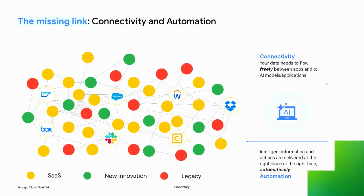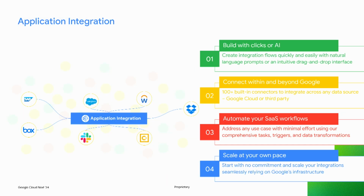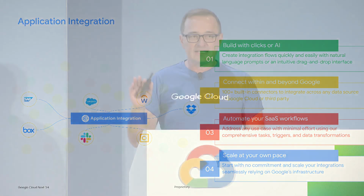So the missing link to solve this problem is connectivity and automation. Connectivity is needed in order to be able to talk to all these systems of record. Intelligent information and actions are delivered at the right place, the right time, and automatically. This is how you can solve this problem. So we'd like to propose a platform approach. We can take our application integration product from GCP and put it in the middle between all your applications. And then you can build with clicks, and we're going to show you soon how you can build with AI as well. You have out-of-the-box connectors, which you just configure so that you get connectivity to your applications. You can automate your SaaS workflows and scale at your own pace. This is built on Google Cloud infrastructure, and it can scale to your needs at planet scale.